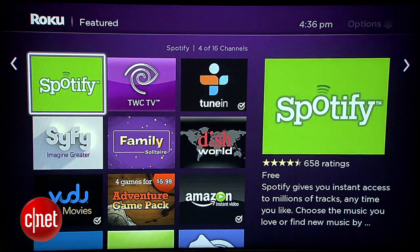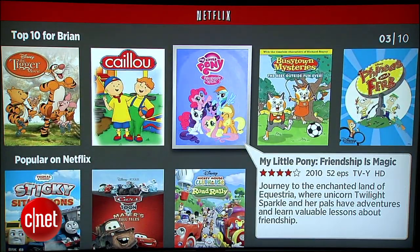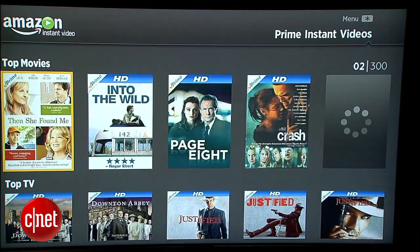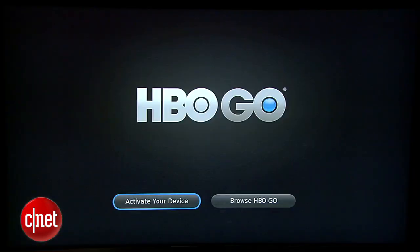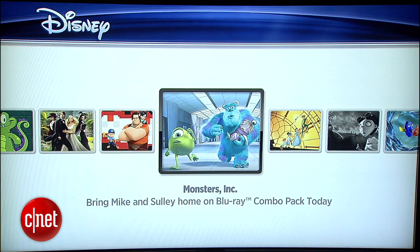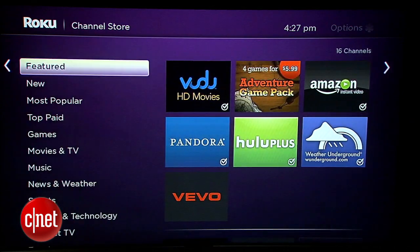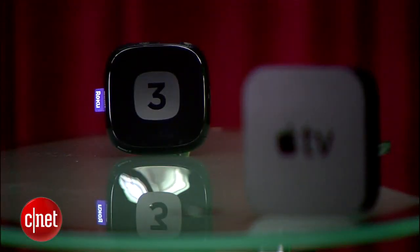I can only tell you that content is king so many times, and it still holds true here. Both streaming boxes have access to Netflix and Hulu Plus, but Roku shines with over 100 channels of content like Amazon Video On Demand, which has now become a must-have, and HBO Go, which covers your movies and TV shows. Now, there's on-demand sports for the NBA, MLB, and NHL, and specific content like our own CNET channel. Hey, that's one of my favorites. Or stuff for the kids with the Disney Channel. Now, there's Spotify and Pandora for music discovery, and social services like Facebook and Flickr have apps as well. The only drawback is there's still no YouTube, but Roku's channels are endless.